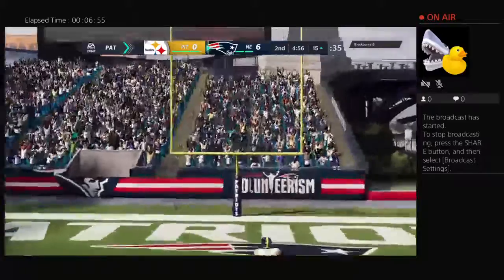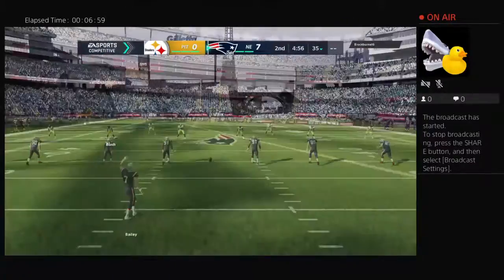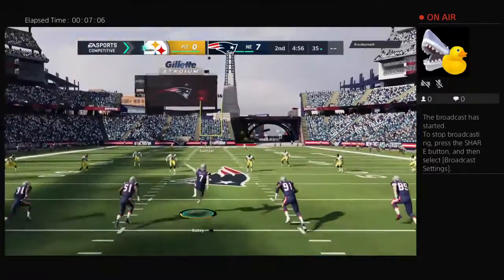Well, that drive felt like it took up an eternity. We finally have some action on the scoreboard. Yeah, but plenty of action prior to, because that drive took up all the first quarter before we spilled into the second, and finally, points were registered.